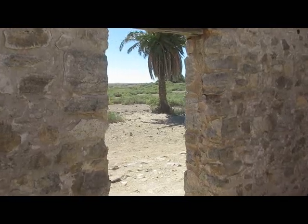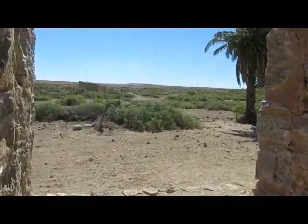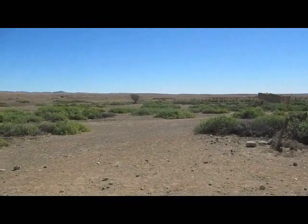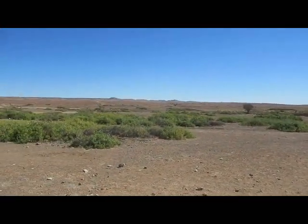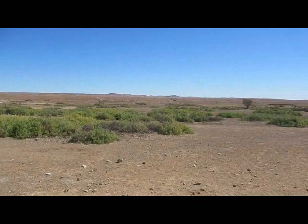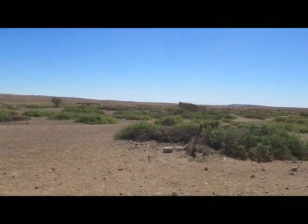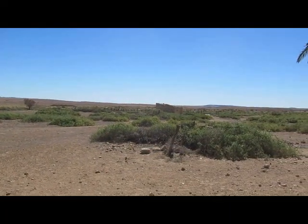Well, fancy coming out of your front door in the morning and being faced with having to find your livestock in all of that. Pretty desolate up here, and only two people managed this estate or this station.